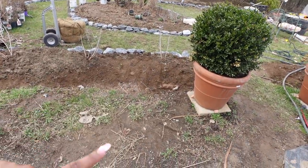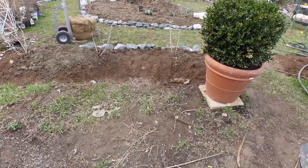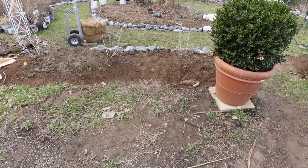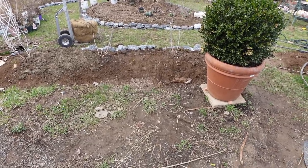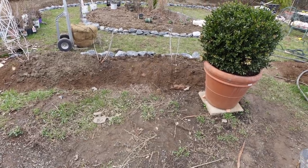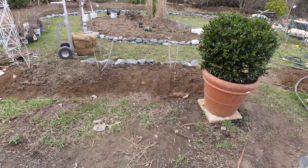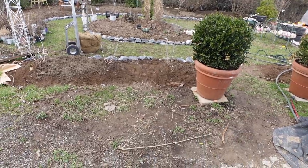So I'm going to extend out. I have all this planted space. I'm going to extend this bed out a little bit more, put some rocks around it, and I'm going to plant this up as well. Eventually in the fall, I would love to have a low growing evergreen hedge put in to back up the hibiscuses, because when the hibiscus are dormant as they are right now, there's not much to look at right here, so that is the plan.